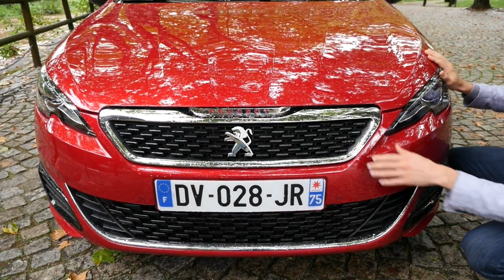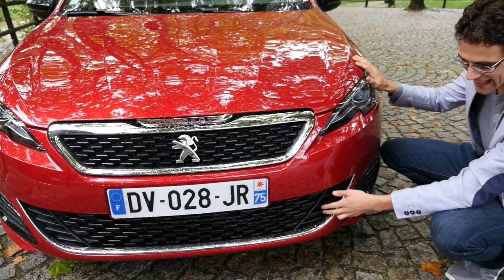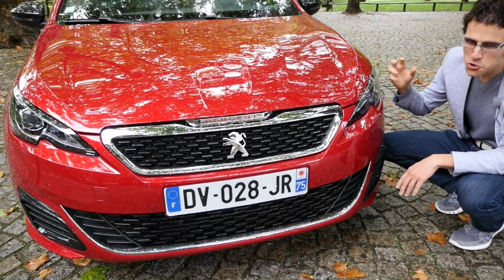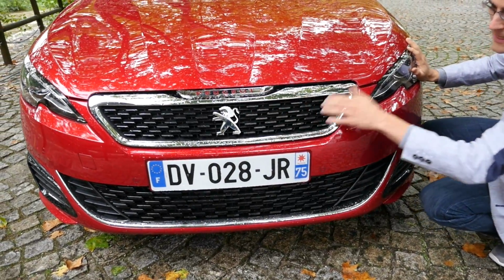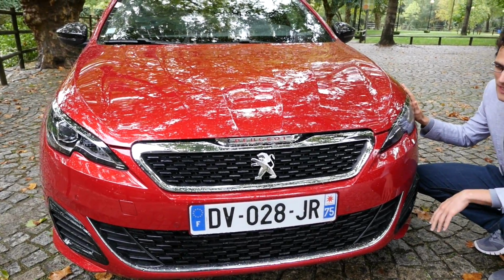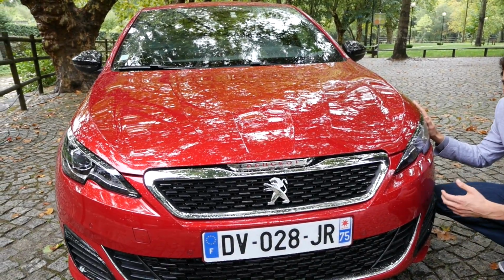The GTI offers a dark front grille and stronger bumpers as well as bigger air intakes in the lower part. Kinda as always for a sports version, but I think it's quite beautifully done. It's not too exaggerated, I think, also with the red Peugeot logo here. In this case also Peugeot Sport, the motorsports department, could play a role in developing this very car, and so we also got some elements which are inspired by this very sporty look.